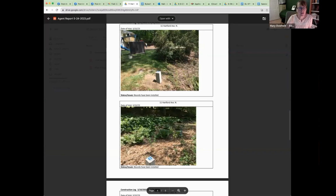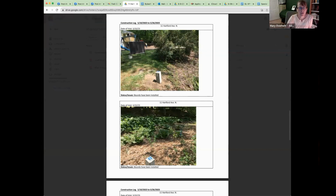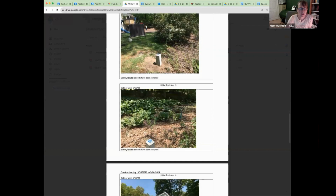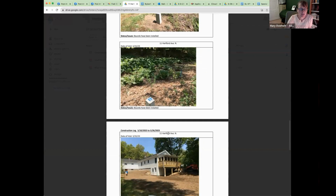Okay, so if we go back to Mary's administrator's report. Barry, I'm just going to share my screen. So this is going back to the 11 Hartford Ave discussion with the bounds. And now this is my report showing the improperly placed bounds. You can see the new addition right here. This bound is right on the wetland edge. That bound is right on the wetland edge.